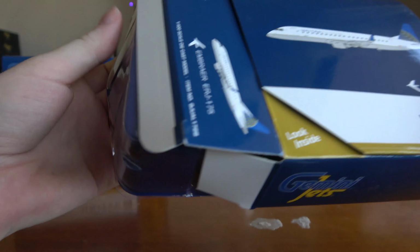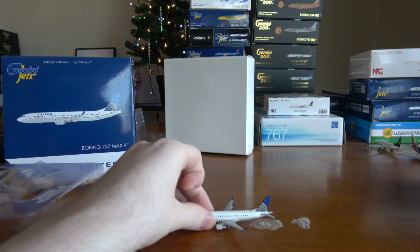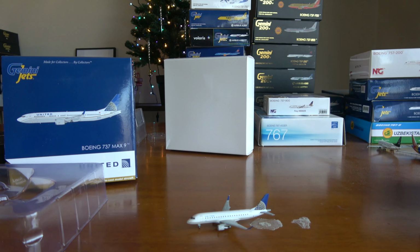We have the United E175. This was released all the way back in 2018. And for whatever reason, I hadn't picked this one up yet at the time. The only other ERJ175 I have still yet to pick up from Gemini Jets is the American Eagle 175, which was released in 2018. Outside of that, I have now every single ERJ175 released by Gemini Jets. These are very significant aircraft to me because, at least in terms of regionals, I see these a lot, and of course I work for regional airlines, so to me these aircraft are quite significant, and they're a very significant part of North American aviation.